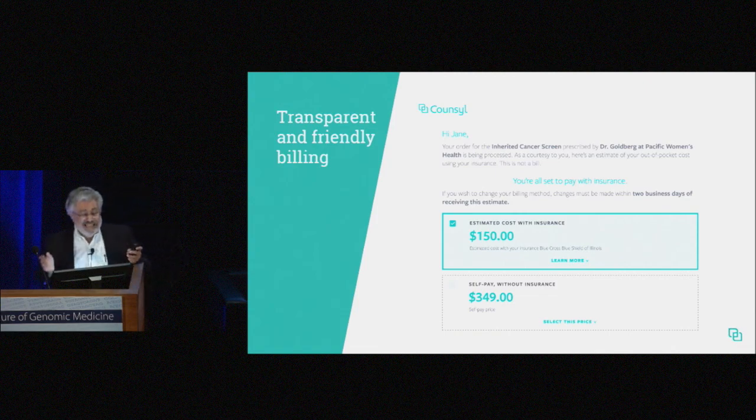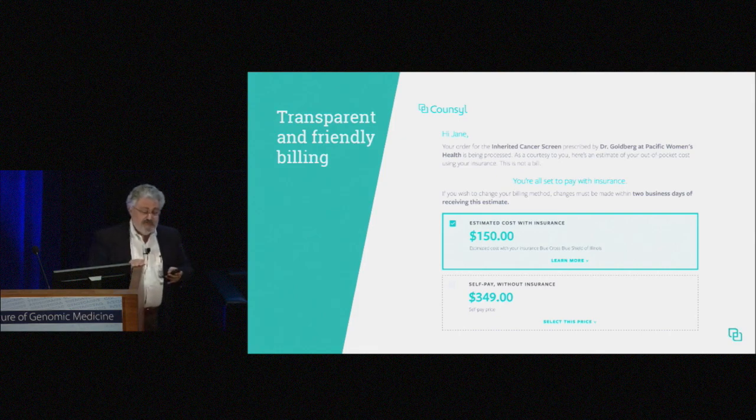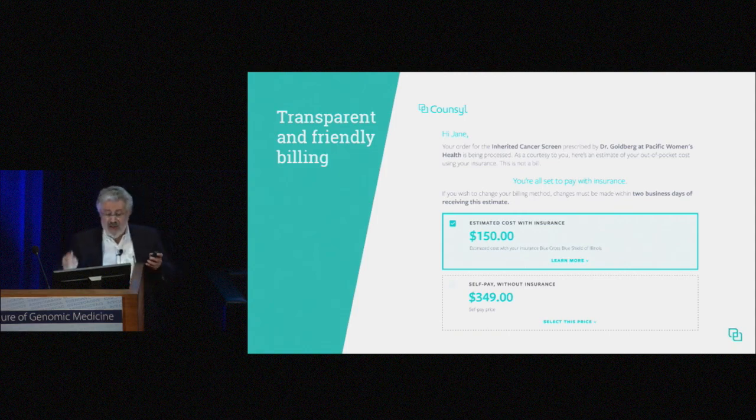Now, it wasn't just as easy as connecting with the insurers. First, we thought that that's all we needed to do. But as it turns out, a lot of the information you actually get, even electronically linking with the insurers, isn't that correct. So what we had to do was actually look at payment histories from all the insurers and develop algorithms for each one of them to make this more accurate. And right now, we're at a very high degree of accuracy. So we feel that patients are really getting an accurate indication of what it's going to cost before they have the test done.